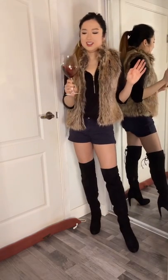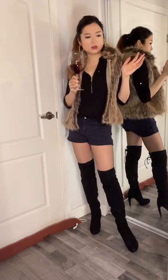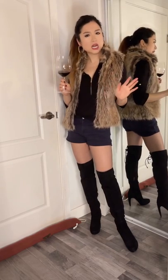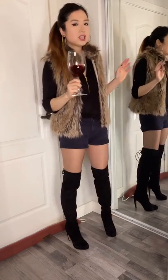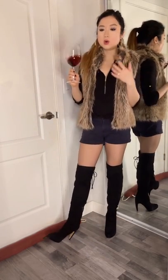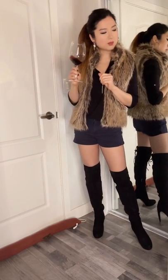Excuse me. It's easy to drink, actually. Quite easy to drink. Very light. Very light for Cabernet Sauvignon. Not sure if I like that light because I like my Cab Sauv more strong, intense, full body. This is light Bread and Butter.